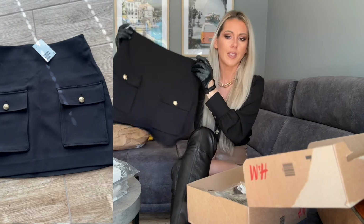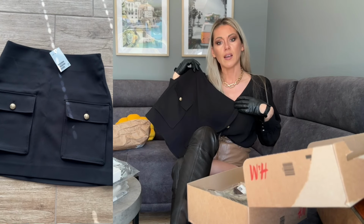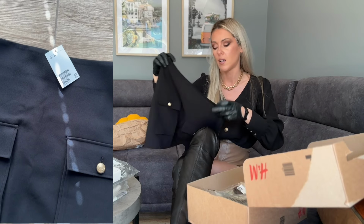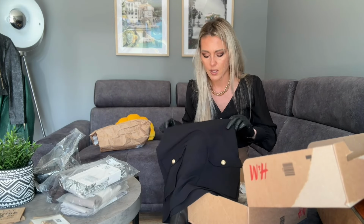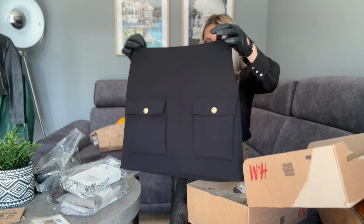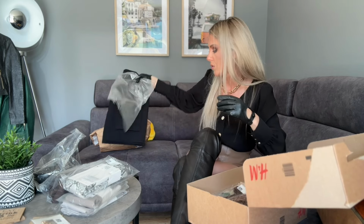But can you see the difference between black and black? See? Black and black. This is more black than this bust skirt. It is very beautiful. I got size 36, probably this size. Just I found available. Probably will be too big because usually size 34 is good for me.